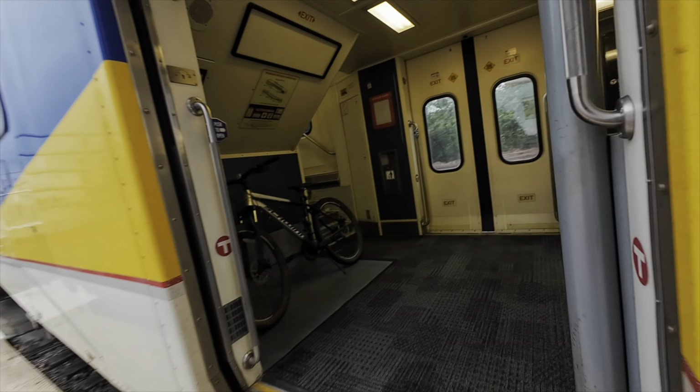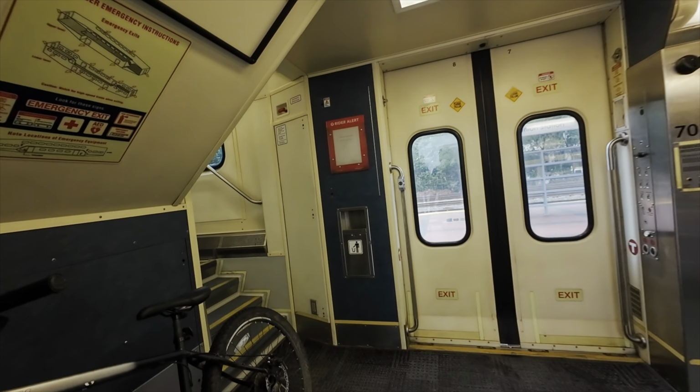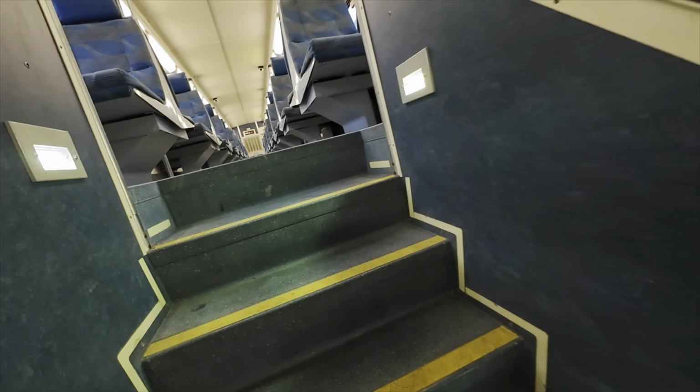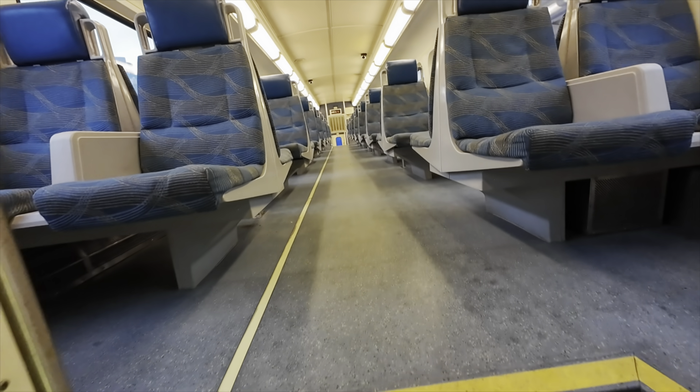You board on the lower level of the car, and there are stairs that can take you to the middle level, which has some seats and is also where the connections to the other cars are, or you can take another set of stairs and then you are on the upper level, my go-to.